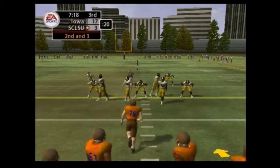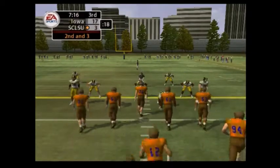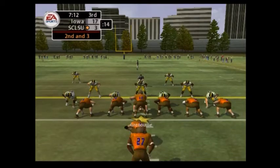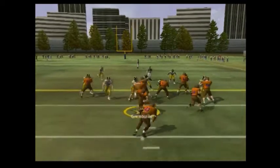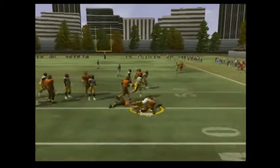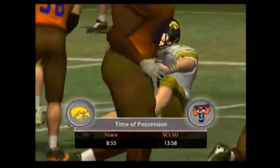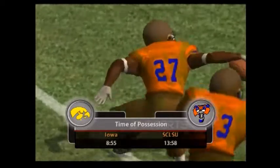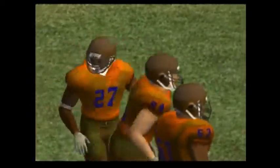Second and 3 coming up. Ball on the 47-yard line. They line up in an eye. They keep it on the ground with a tailback. And they hit him in the backfield. He didn't really have a chance on that play. Boy, guys, how about the defense on this play? They sniffed that play out from the start.